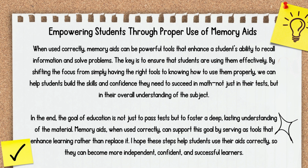Empowering students through proper use of memory aids. When used correctly, memory aids can be powerful tools that enhance a student's ability to recall information and solve problems. The key is to ensure that students are using them effectively. By shifting the focus from simply having the right tools to knowing how to use them properly, we can help students build the skills and confidence they need to succeed in math, not just in their tests, but in their overall understanding of the subject.